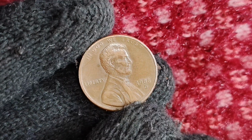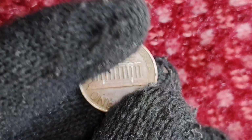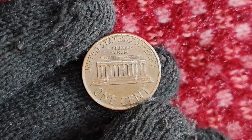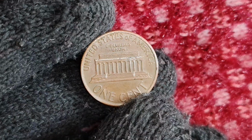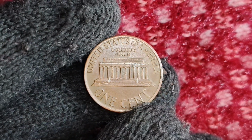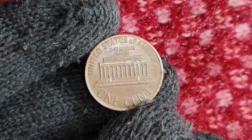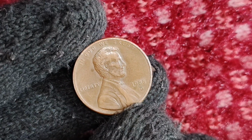Now, if you think you've found one of these rare pennies, the next step is to get it graded by a professional. Coins are graded on a scale from 1 to 70, with 70 being a perfect coin. The higher the grade, the more valuable your penny is. A mint state 1988 penny with a double die error in a grade of 65 or higher could easily reach into the six-figure range, or more.